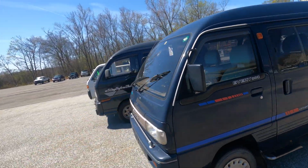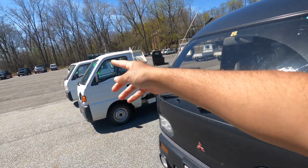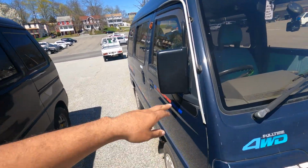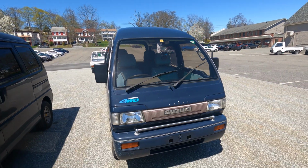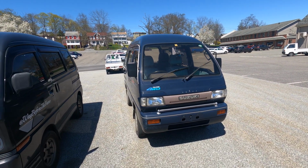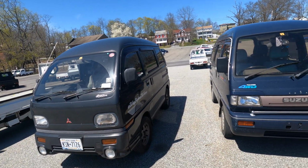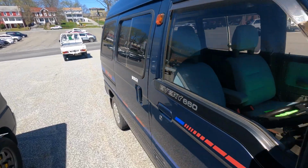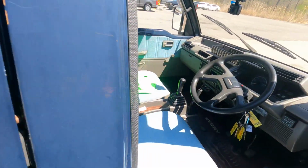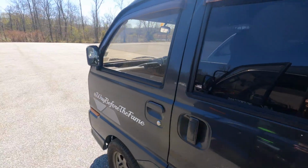Has the mirrors that I want. Honestly, I wish that my van had these mirrors. I have the little small stock K-truck ones. These are the cool town ones, and they're Suzuki. Yeah, I'm not gonna lie, as far as worth it goes, this van is more worth it than my van. I'm gonna be 100% honest. And I'm not saying that because it makes any difference to me. But this for $8,000 is more worth it than my van for $12,000.